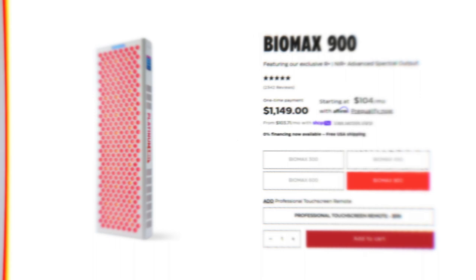Okay, so first things first. The BioMax 300 that you see here is their new version. It's slightly different looking to the original, or the previous gen, BioMax 300. If you go over to their website and order any of the new BioMax ranges, as of today, I believe, you'll be getting their new generation panels. Look, let's go through the big things first.